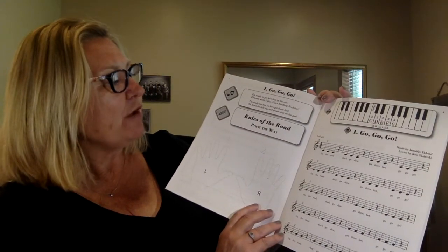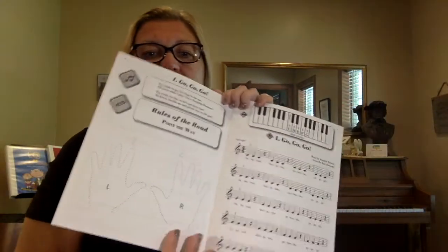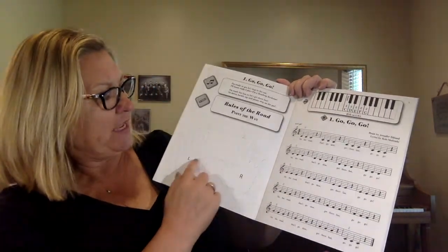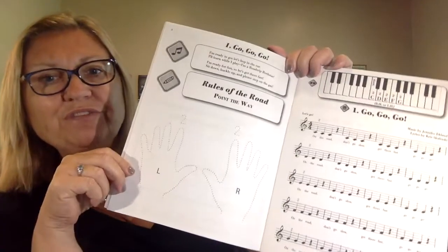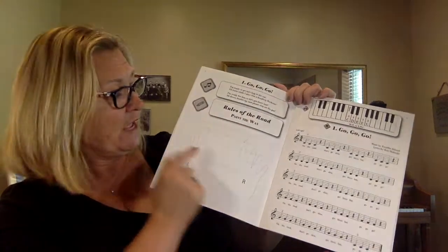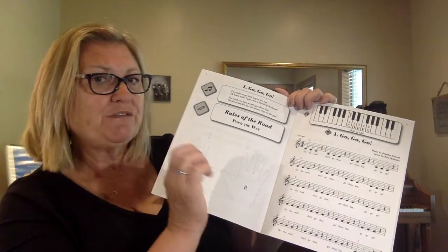So the rules of the road are all about learning their left hand, right hand, and identifying those, and their finger numbers. So we have a right hand and a left hand, and a 1, 2, 3, 4, and 5. Now you're going to notice that only finger number 2 has been labeled. That's because they're only going to use finger number 2 of their left hand and right hand. So we focused on that. We want them to trace that number. That's great fine motor skills.